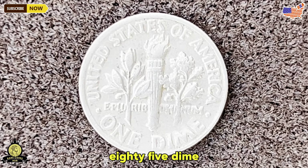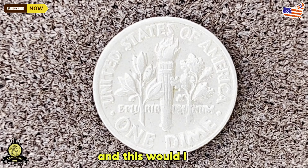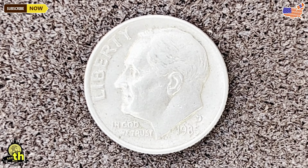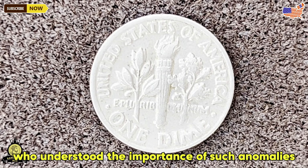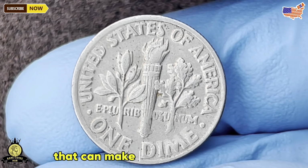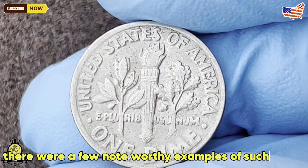Though the 1985 dime had the same design as its predecessors, the minting process was not without its challenges, and this would later contribute to the coin's collector appeal. In the years following its minting, collectors began to notice small variations and errors that had occurred during the production of certain 1985 dimes. These errors, while subtle, were enough to make the coins highly sought after by those who understood the importance of such anomalies in the world of coin collecting. Coin collectors are often on the lookout for misprints, minting errors, or design variations that can make a coin rare or unique, and in the case of the 1985 dime, there were a few noteworthy examples of such errors.